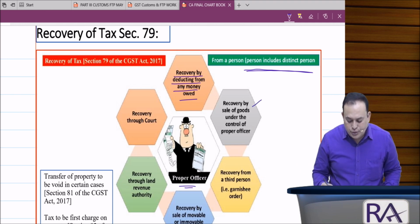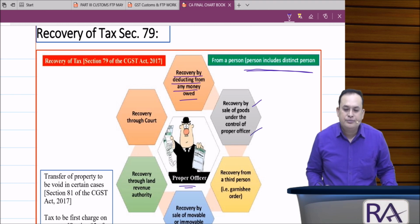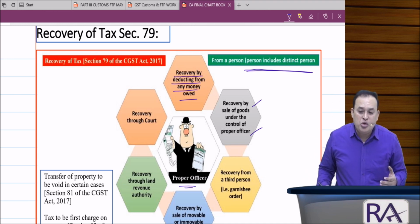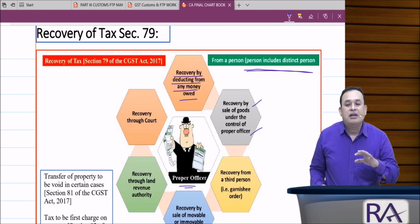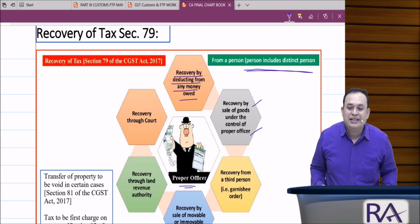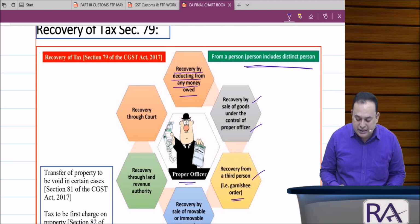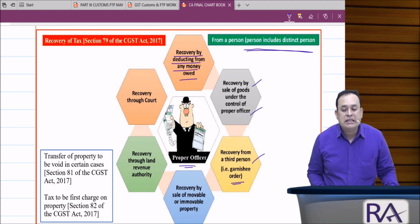If that is not there, what is the next step to recover? Recovery by sale of goods under the control of the proper officer. If the department has taken what we call provisional attachment of property, or the goods are under charge, in that case those goods are sold off to recover the tax dues. Recovery from a third person is also called garnishee proceedings.